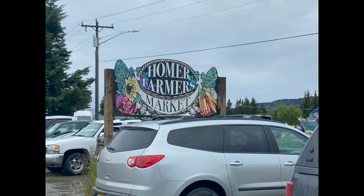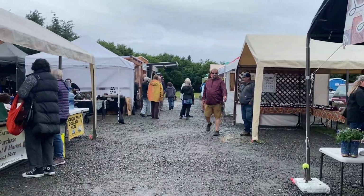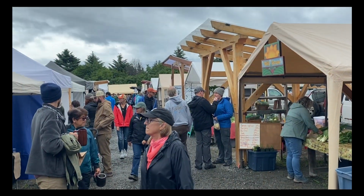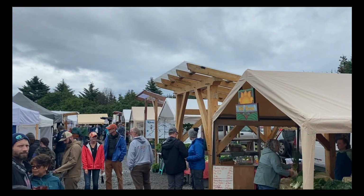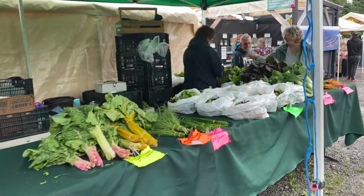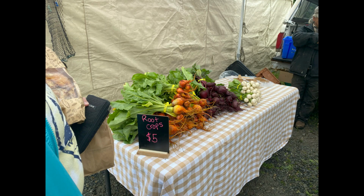We made a trip to the farmers market. The Homer Farmers Market gave more of a vibe of neighbors and friends just coming out and gathering one day a week and selling their wares. There were baked cinnamon buns and bagels and fresh fruits and vegetables. And we saw and got to taste some fireweed honey and some smoked salmon. And of course, Debbie and I did get a couple of bags full of fresh vegetables.